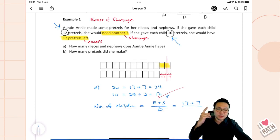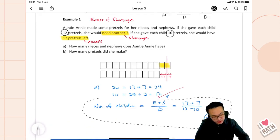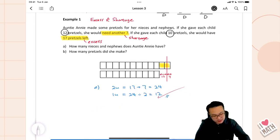What is the difference between 12 pretzels and 10 pretzels? This is the difference between how much you are giving to each child. One is 12, one is 10, right? 12 minus 10. So you're going to get 24 divided by 2, and you are still going to get the same answer. That is the reason why we have the formula, because when you draw the model, you realize that you need to take excess plus shortage divided by the difference of 2 units. If you want to draw a model, go ahead. If you want to use the formula, go ahead. Both are accepted. There's more than one way to solve a math question, right?